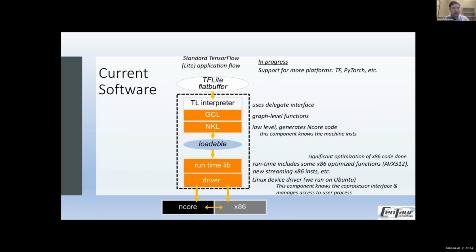So here's our software stack. Our core libraries are all framework independent, so it's just a matter of integration for various frameworks. Here we're showing TF-Lite. TF-Lite is unique in that it offers a dedicated interface called the delegate interface for accelerators to plug into. What that means for the user is that if they have a TF-Lite application, they can leverage our accelerator with about 3 additional lines of code.